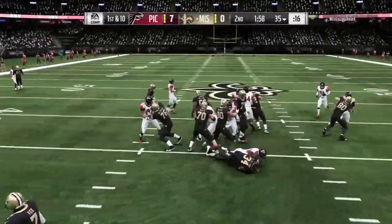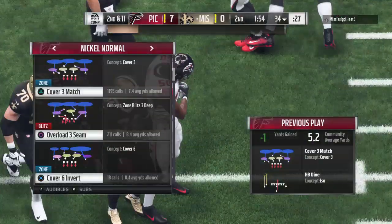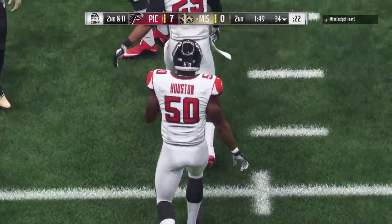Right back to him on 1st down. And he is met in his tracks behind the line of scrimmage. That's going to go as a loss of a yard, and it'll be 2nd down.